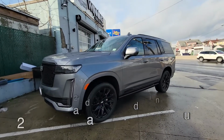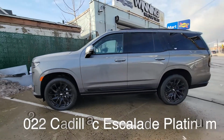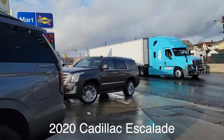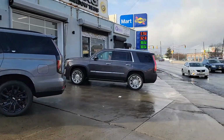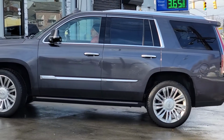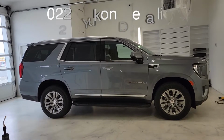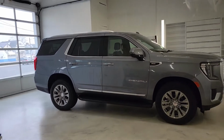Look what do we have here today, guys. Beautiful Cadillac 2022. And there's the older brother. Like that. This is the younger brother, older brother. And this right here is the baby cousin, if you want to call it that. You can. We can, right? We can call it that? You can call it that, yes.